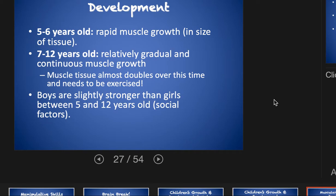So the muscular growth and development that occurs with this, once they come to us, they're the 5 to 6 year olds in kindergarten. So this is a time of incredibly rapid muscle growth in the size of tissue. And so what you want to think about is, this is not the time for fitness testing, and I know that sounds ridiculous, but it happens. It's not the time for fitness testing. It's the time for them to begin to understand, now that my muscles have grown this much, what's going on with my muscles?